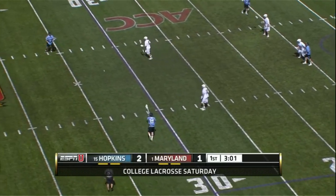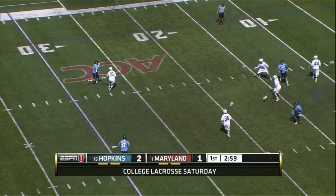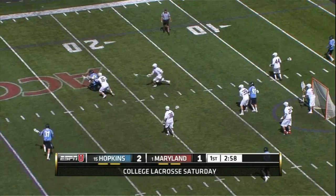Going back to the other camera angle, I'm going to pause it right where things start to break down for the Maryland defense. At this point, Landon Carr, who's the on-ball defender, is getting help from the slide that's coming from his right. At this point, he needs to seal off the inside of the field. If Greeley's going to roll back away from the slide, he needs to take him towards midfield or to the sideline, away from the center of the field and the goal.